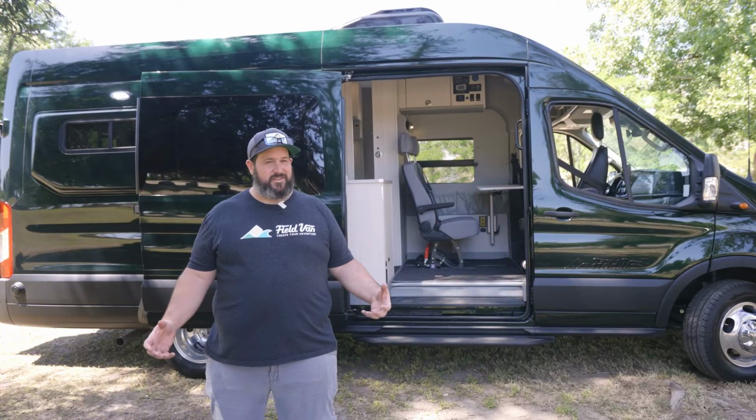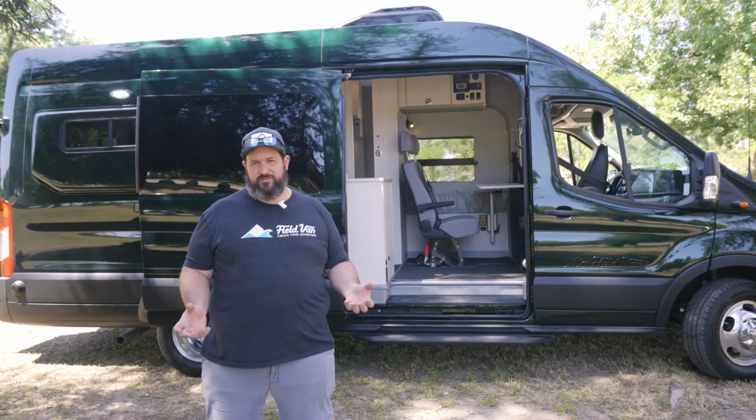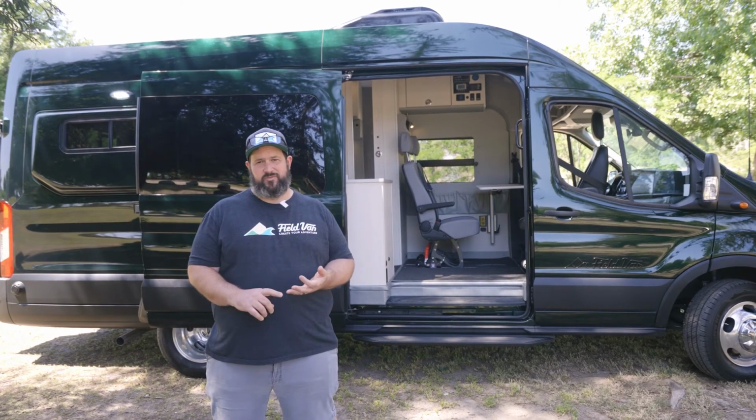All right, so that's our Canyon Series C3 floor plan. A really comfortable plan, great garage space, built-in bathroom, big kitchen area.